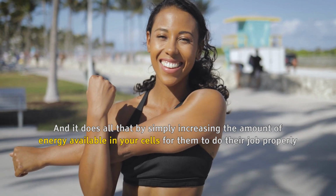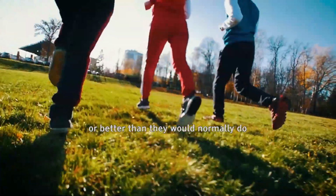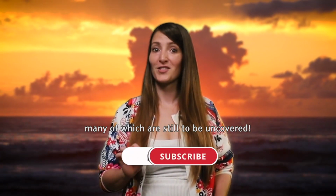And it does all that by simply increasing the amount of energy available in your cells for them to do the job properly, or better than they would normally do. Needless to say, getting your daily dose of sunshine has many benefits, many of which are still to be uncovered.